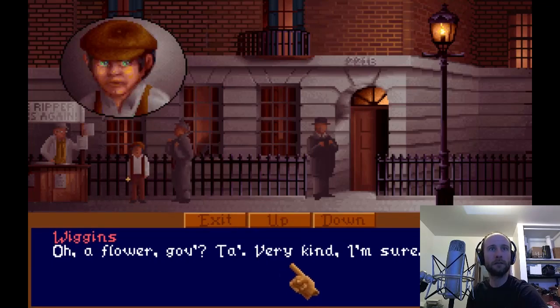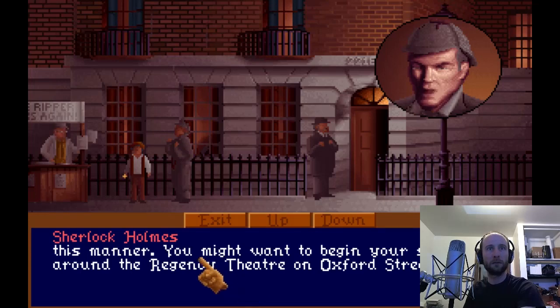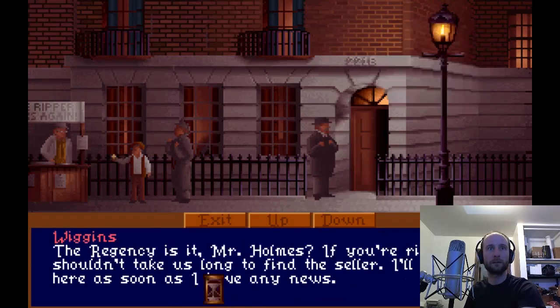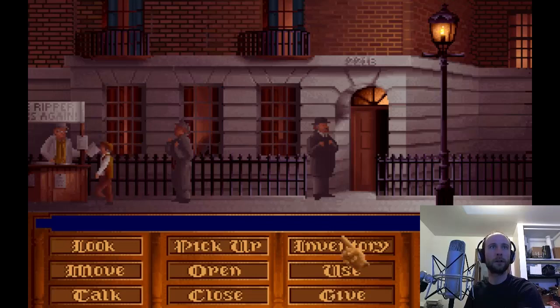Oh, a flower, Gov? Don't be impertinent, Wiggins. You know it's not a gift. Now, remark on those, I can't read. Dark red lines running through the petals. They were caused by the application of an iodine solution. Find the vendor that sells flowers colored in this manner. You might want to begin with your search around the Regency Theatre at Oxford Street. The Regency it is, Mr. Holmes. If you're right, it shouldn't take us long to find the seller. Oh, I wasn't done reading that.